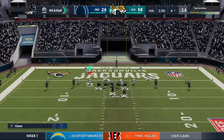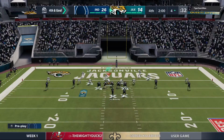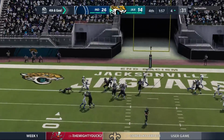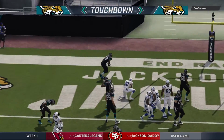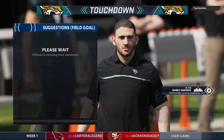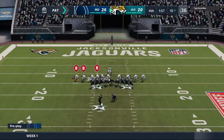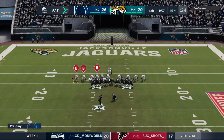So it's Jaguar football here as we welcome you back. They're looking at a 4th and goal here as they search for a late score. And he'll take this one in for a Jags touchdown. Taking it in from 4 yards out. And the Jaguars are back within a score.